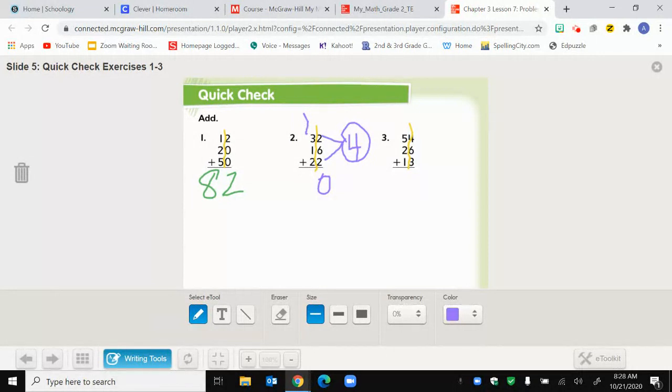Okay, and now we have to add the 10 side. So I should have done 1 plus 3 is 4, plus 1 more is 5, plus 2 more is 7. So number 2, you should have got 70. All right, now everybody write number 3 on your slate, then press pause and do it on your own, and then press play and we'll check it together.